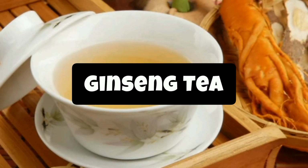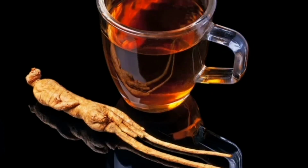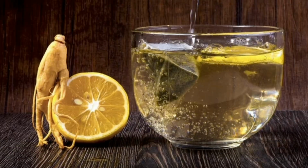Ginseng tea. Ginseng has been used in traditional medicine for centuries. Its active compound, ginsenoside, can help lower blood sugar levels and improve insulin resistance.